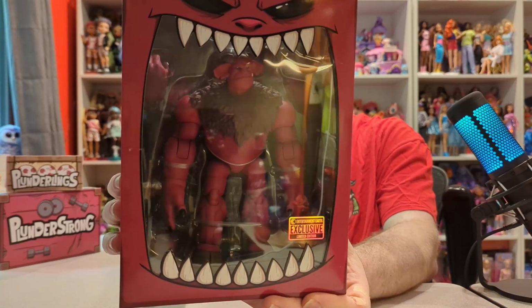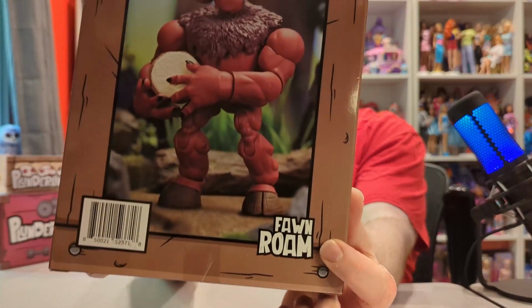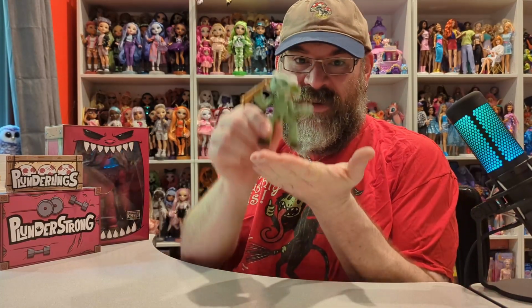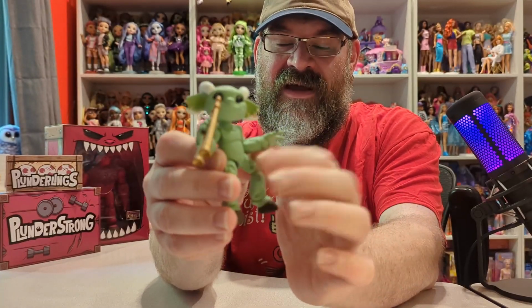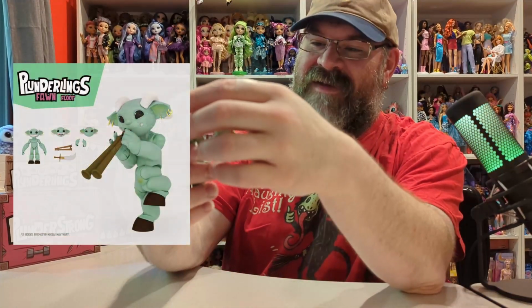His name is Plunderstrong Roam, and he is a fawn. So he's Fawn Roam, and he is awesome. I am kind of obsessed with fawns and satyrs, so I had to get him. I actually have one of the Plunderlings, the original small ones, that's a fawn. I cannot recall his name at the moment. They all do have a name.